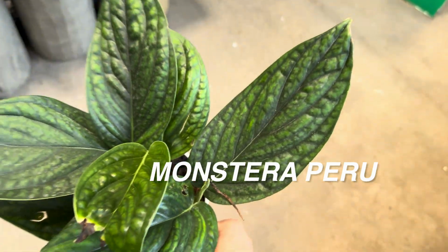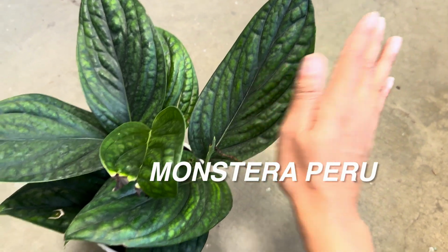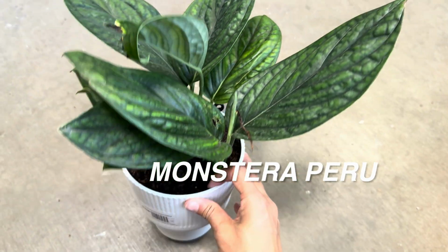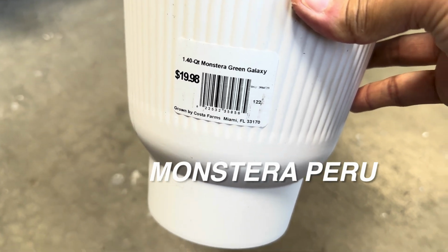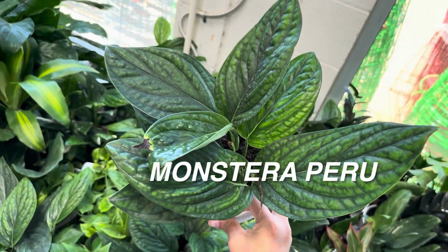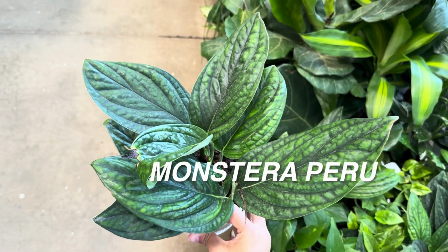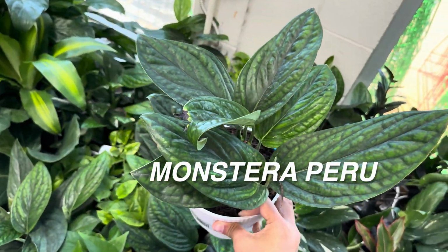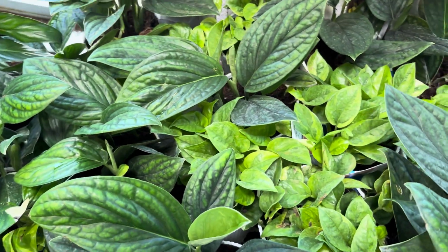Now, this is a massive Monstera Peru, and this is a prime example of a beautiful green foliage plant. It doesn't have variegation, but it's got beautiful leaf texture. It's got large leaves already, and this is another easy to care for plant for only $19.98. Costa Farms calls this the Monstera Galaxy Green. It's also known as a Monstera Peru, and that's the thing about plants. Many plants have many different names. For instance, Aglaonema Red Siam can also be called Aglaonema Siam Aurora. So you'll just have to familiarize yourself with the specific names. I think it really depends on the region you're in.